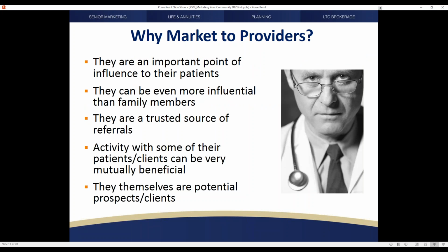And then of course there are the providers of the care of the programs that you're offering, be it healthcare programs for under 65 or for the Medicare generation. These are great centers of influence to their patients. In many cases, they're more influential even than family members, and having that type of relationship with them and delivering service to them allows you to generate referrals on an ongoing basis throughout the year.